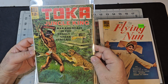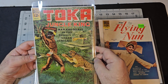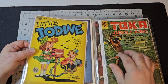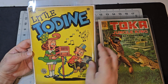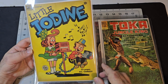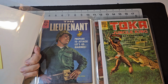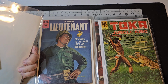Tonka, Jungle King, cool book. That's a four color 966 from 1959. Little Iodine. King Features, but it's a Dell book. Yeah, got some shadowing and stuff around. Pretty cool. Season number one, 1950s. There's 52 issues, it says. Four color, there were two issues.